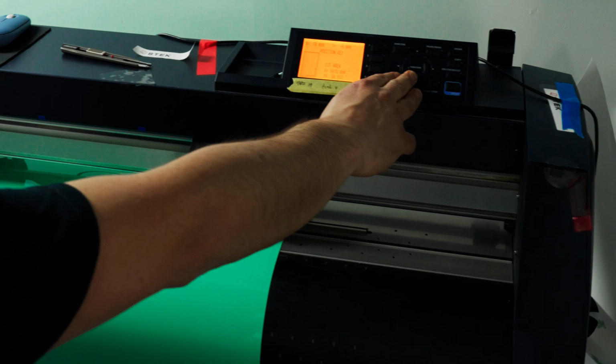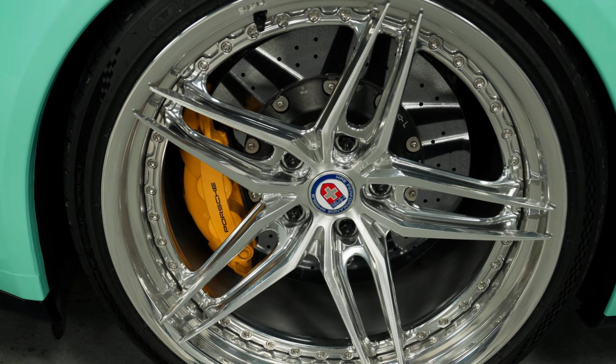Also wanted to bring your attention to the wheels, man. These are a beautiful set of polished HRE wheels, compliments of Butler Tire.